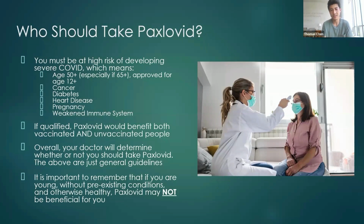Other pre-existing conditions like cancer, diabetes, heart disease, pregnancy, or anything that causes you to have a weakened immune system, all these conditions can put you at higher risk of developing complications from COVID, which is really the reason why Paxlovid is prescribed in the first place. If qualified, we saw the data in a slide before, it would benefit both vaccinated and unvaccinated people. If you have any questions or are uncertain whether you qualify or not, your doctor will determine whether or not you should take Paxlovid.